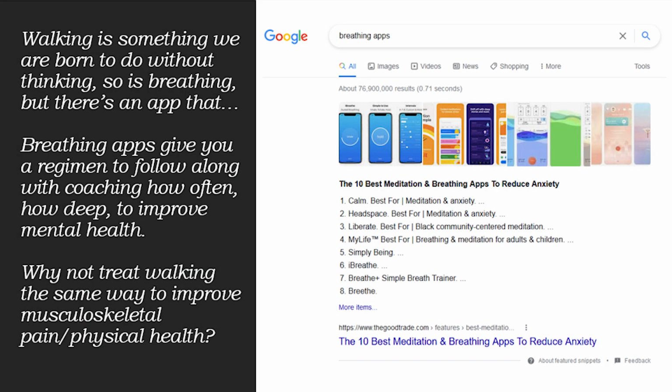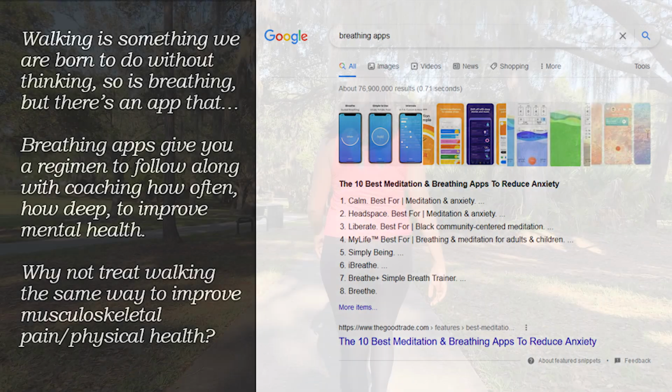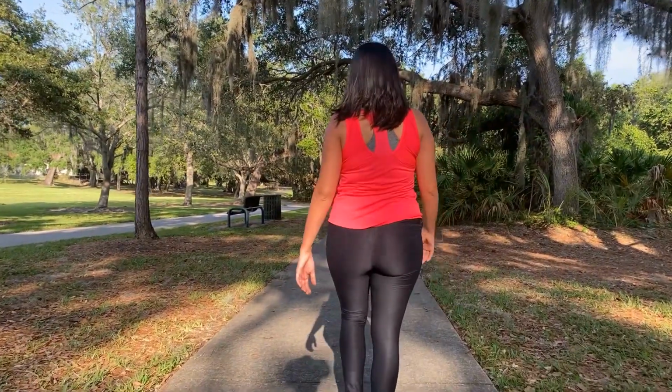Walking is something we are born to do without thinking. So is breathing, but there's an app for that. Breathing apps coach how frequently you should be taking breathing breaks, along with specific techniques to optimize the depth, the length, the frequency, etc., all for your mental health.